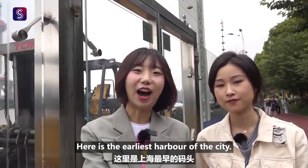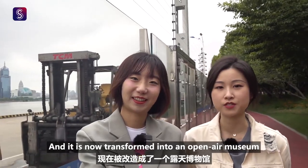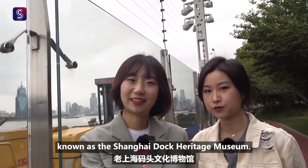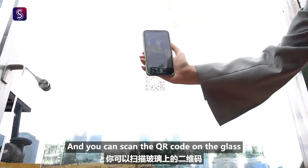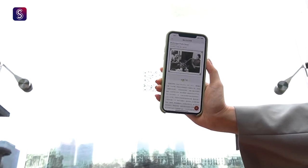Here is the earliest harbor of the city. It is now transformed into an open-air museum, one of the only ones in Shanghai, known as the Shanghai Docks Heritage Museum. And you can scan the QR code on the glass to learn more stories about the dock.